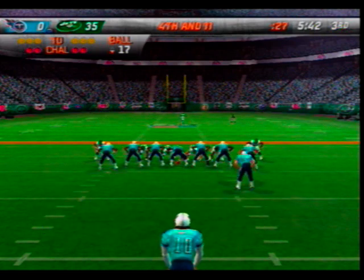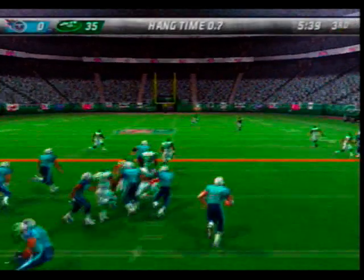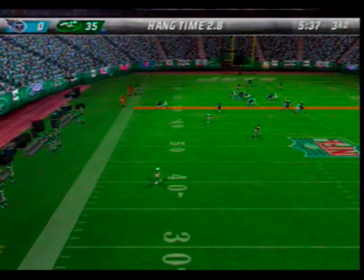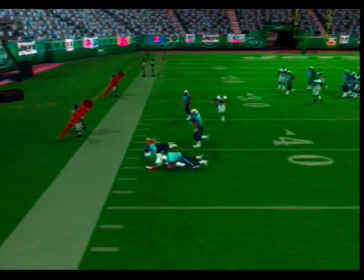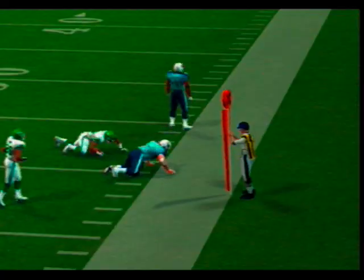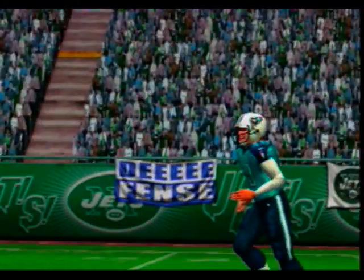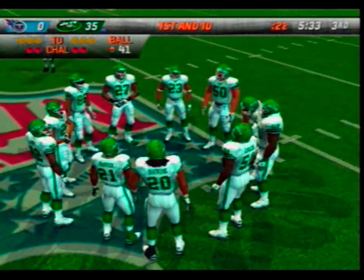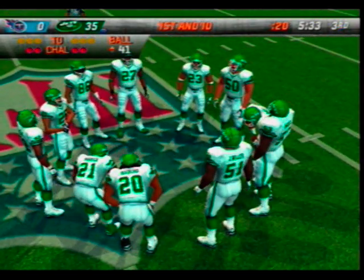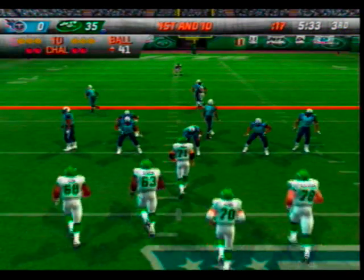So they'll line up to punt after going three and out. From the 44-yard line, Simeon with some good moves and gets good yardage, bringing it back to the 41-yard line. They'll take over at the 41-yard line.